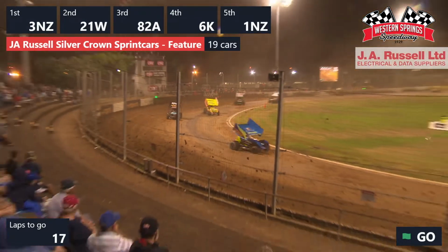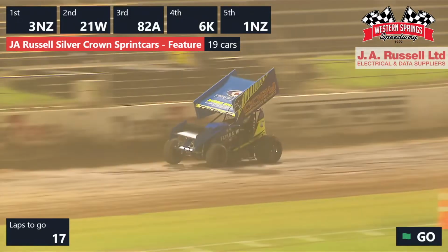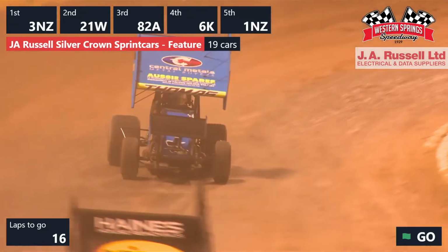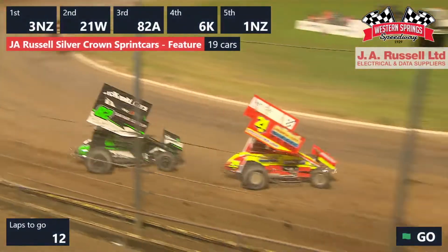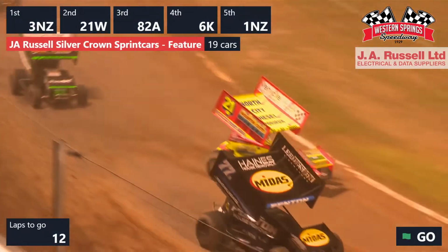Well, it looks like Jamie Larson made contact. That's just one of those things. You just got to try to pick your lane and hope that it's the right choice. It's all by instinct and what's happened and a little bit of knowledge of where the cars are going. So he did a great job getting through there, and it looks like it's giving him an advantage. Watch out, Jamie Larson now hot on the tail tank of the 21W machine of Stephen Taylor.